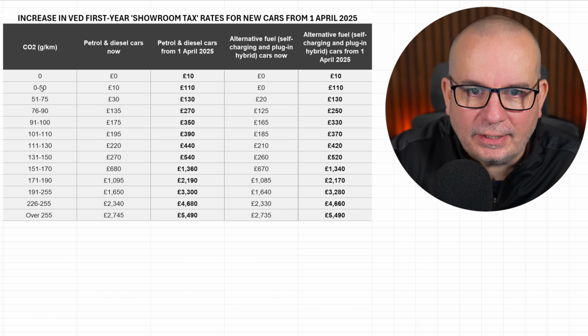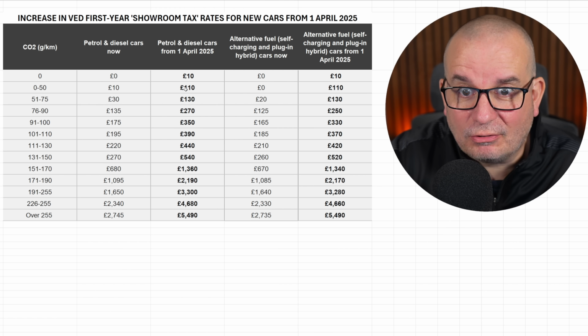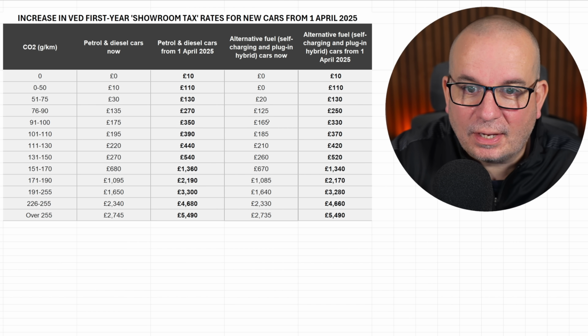0 to 50. So these will primarily be plug-in hybrid cars. 110 quid a year, used to be zero. 51 to 75. Again, you're going to be in plug-in hybrid territory here. Used to be 20 quid. It's going to be 130 quid. And you can see then we get up to places where it just sort of doubles right across the board.